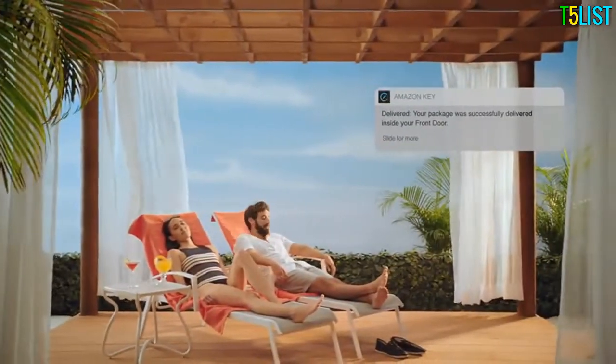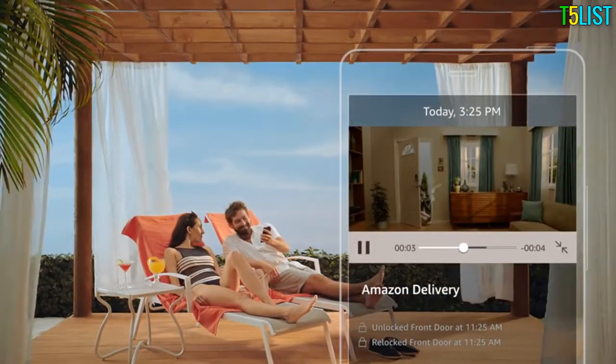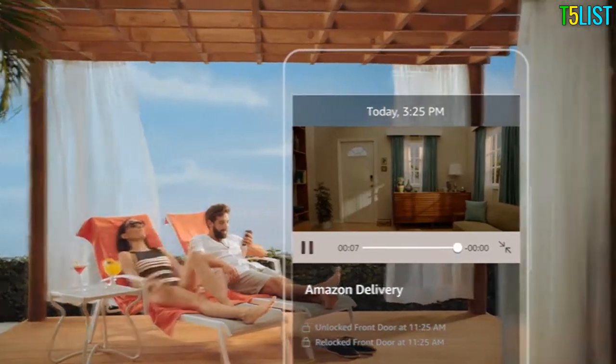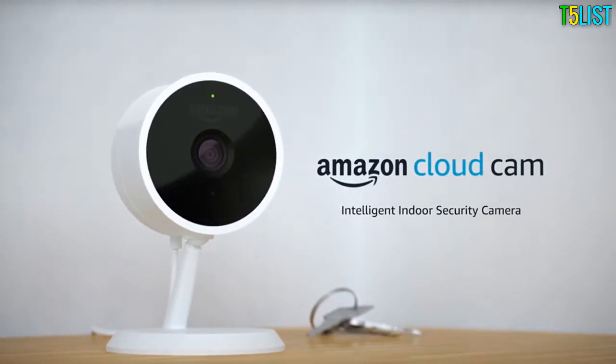Cloud Cam also powers the newest feature for Prime members. With Amazon Key, get free delivery of Amazon packages inside your front door. Plus, grant the people you trust access to your home, and use Cloud Cam to watch it all happen in real time. Get peace of mind in every room of your home with Amazon Cloud Cam. It's everything you need in an intelligent indoor security camera.